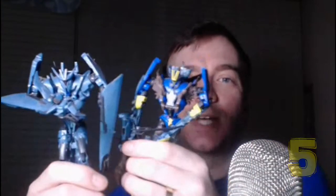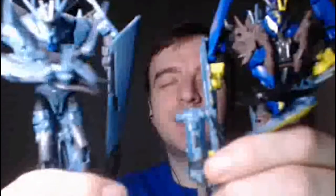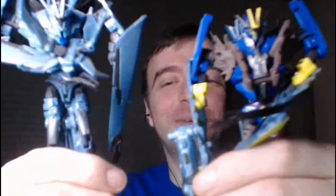Into the top five now. And at five, Soundwave. Soundwave's my favourite character. I've got a few Soundwaves. I would have put in, as honourable mentions, the animated Soundwave that I picked up, but I haven't opened him yet. So I'm only counting ones I've played with.